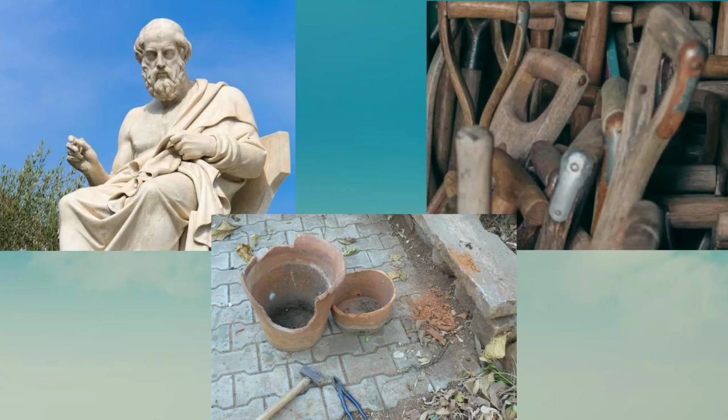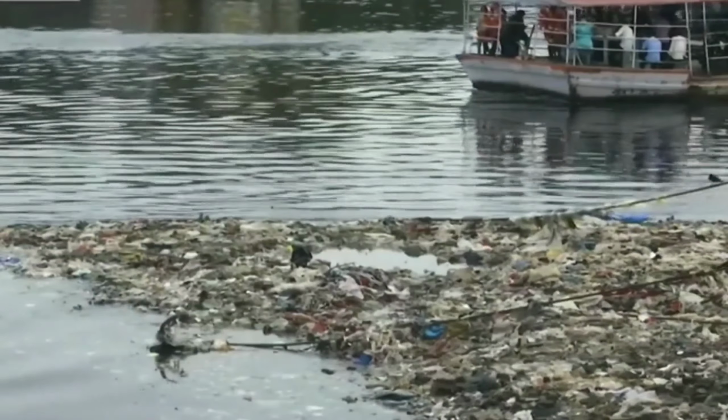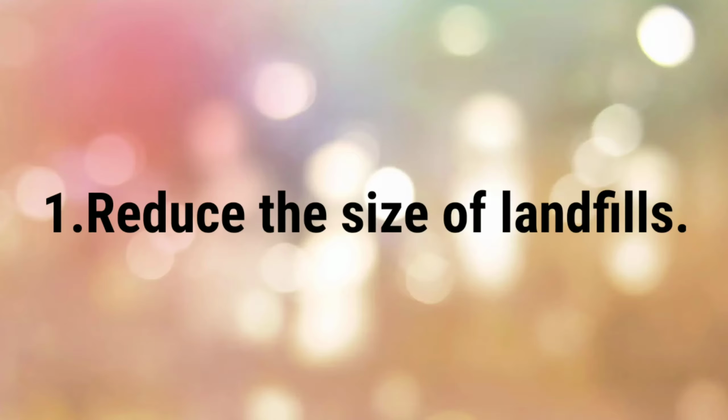Recycling is reported throughout human history but has come a long way since the time of Plato, when humans reused broken tools and pottery when materials were scarce. Today, there is a multitude of benefits that come from recycling as well as tons of items that can be recycled. Let's see some of the benefits of recycling.